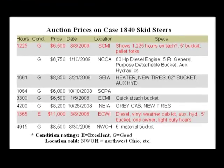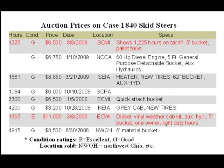But as you look at our list of auction sale prices on Case 1840s, pay special attention to the specs column on the far right. See how we listed the question about the 1,225 hours on the tach on the 1840 sold Saturday on the Michigan auction? Now contrast that question mark on the hours to the comments in the specs column on the other Case 1840 I've highlighted in this list.